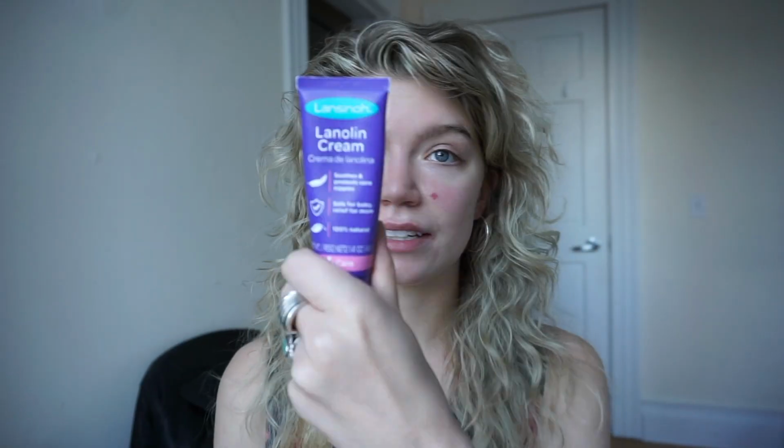And then, of course, my lanolin. The combo of these three things has been able to keep my face hydrated and not super embarrassing. My lips are still cracking on the edges, but right now I'm pretty much healed.